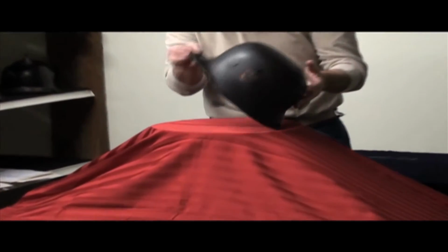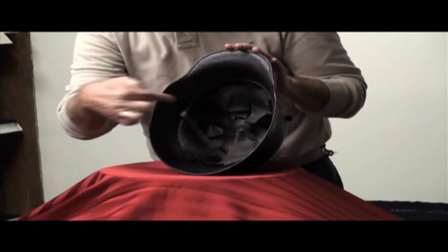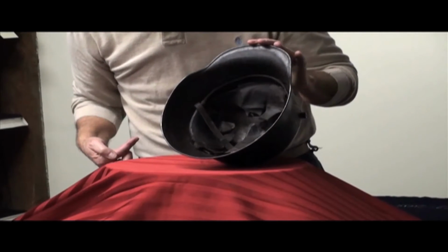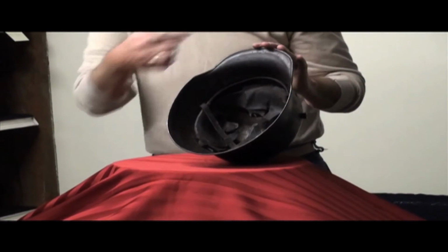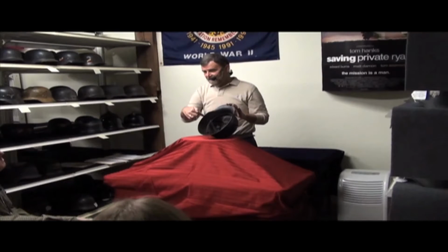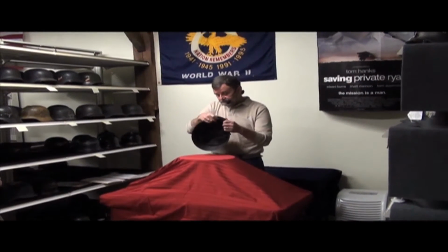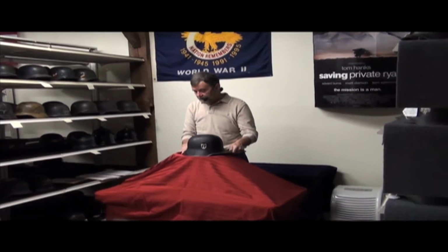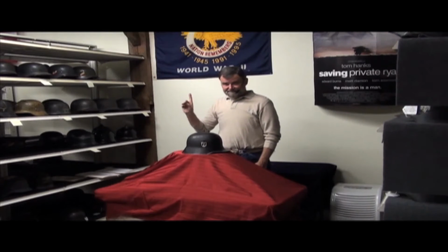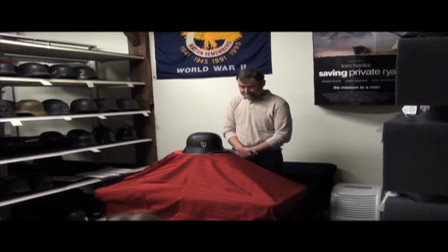And the internal components are set up very similar to the earliest model 1916 with the 3 pads and the leather liner band. But it isn't a 1916 because it doesn't have those studs on the inside. So what is it? It's a Model 18 type, made probably in fairly small numbers by a private contractor for what organization? Okay, Robert, what organization? SS, okay?